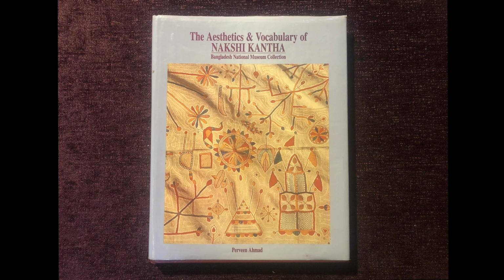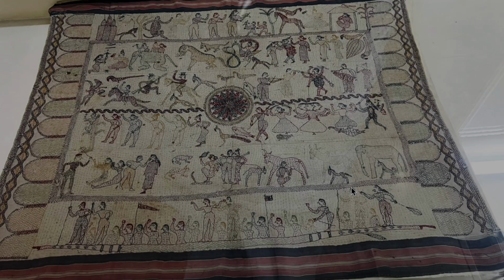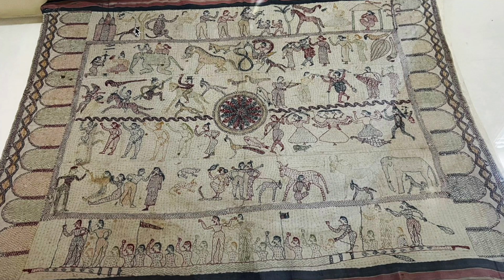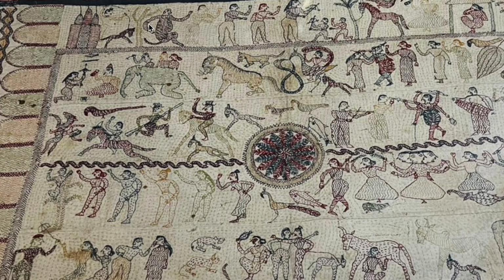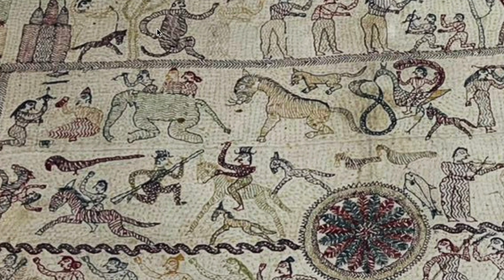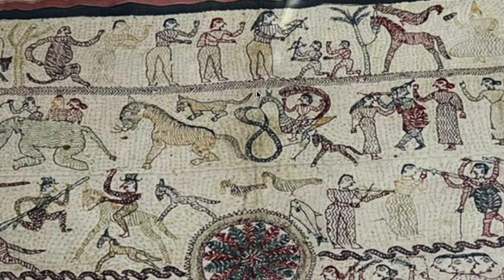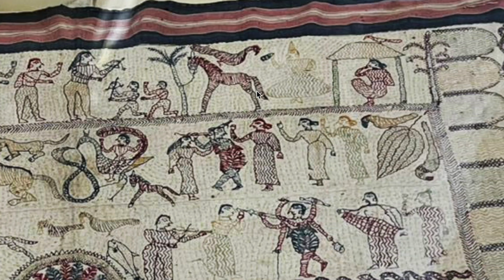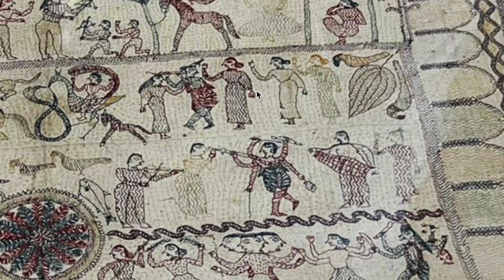I will be reading its description as written by Parveen Ahmed in the Aesthetics and Vocabulary of Nakshi Kantha, published by the Bangladesh National Museum. In non-conventional manner, this piece is worked in frontal horizontal perspective. Kanthas are normally worked in multiple angle perspectives, allowing for viewing from any side. It is not, however, for that reason modern, but rather laid out more like a scroll path.